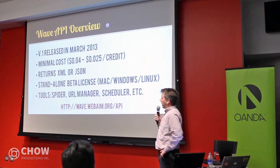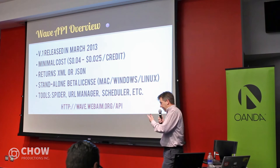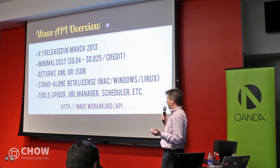This is not available publicly on their site, but they have started offering a beta standalone license that you can install on a Mac, Windows, or Linux machine. I emailed one of the developers yesterday just to confirm that I had the Wave API information correct, and he said that recently they had one machine, an old Mac Mini, process 100,000 calls, no problem at all. So it's a pretty robust API.